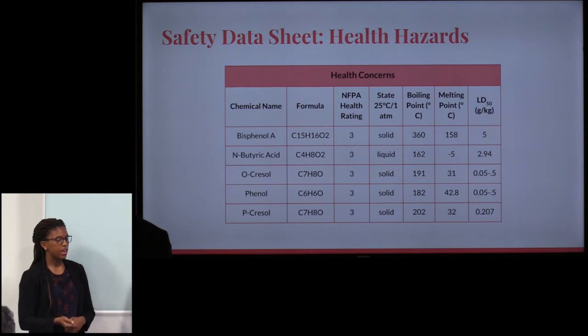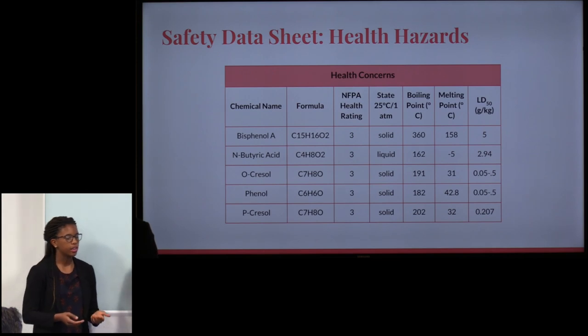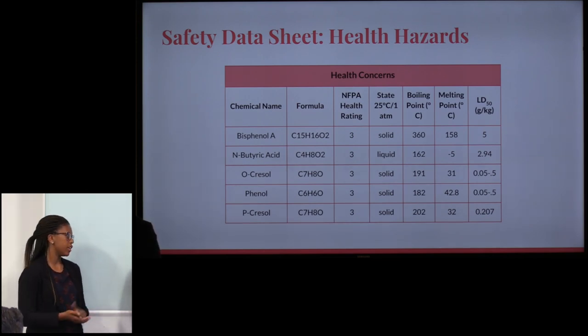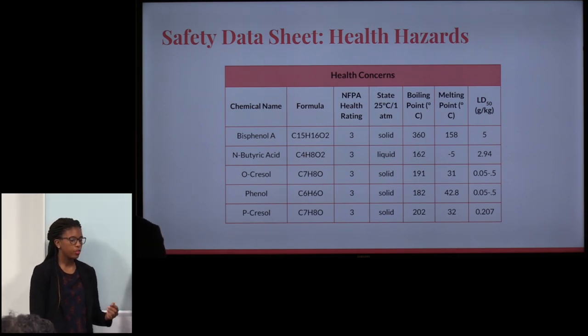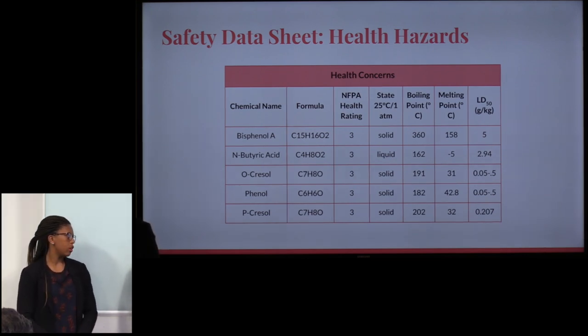And then finally, BPA, butyric acid, O-cresyl, phenyl, and P-cresyl are our concerns when it comes to health. So most of them are solid at room temperature. So again, we're not concerned with containing, mostly inhaling. And so again, we would be using those respirators by NIOSH to help workers not breathe those in. And we would also use the appropriate PPE to make sure they're not coming in physical contact with them. And then for the butyric acid, because it's a liquid at room temperature, we would have to use, in addition to the normal PPE, chemically resistant gloves.